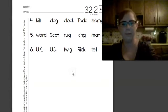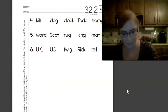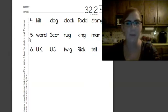Number 4. For number 4, we're going to look at nouns again. Circle the nouns that name things in number 4. Just the nouns that name things for number 4. For number 5, circle the nouns that name a person. Circle the nouns that name a person for number 5. For number 6, circle the nouns that name a place.